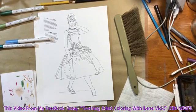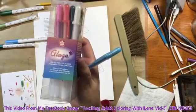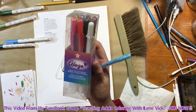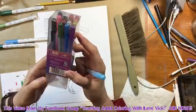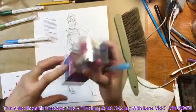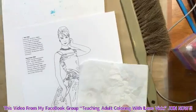Okay, I'm going to use a slightly different pen this time to do this. This particularly is called the Glaze. They're a glossy 3D color, and they are manufactured by who? Let's see here. Sakura, S-A-K-U-R-A. Zoom in.